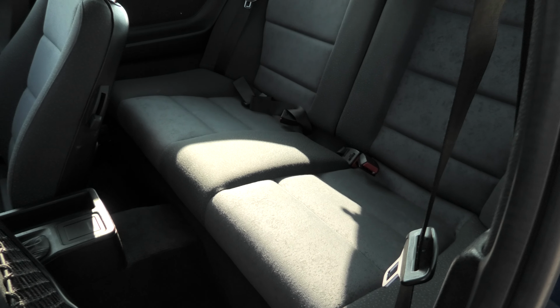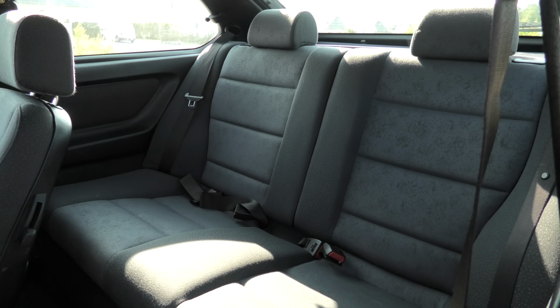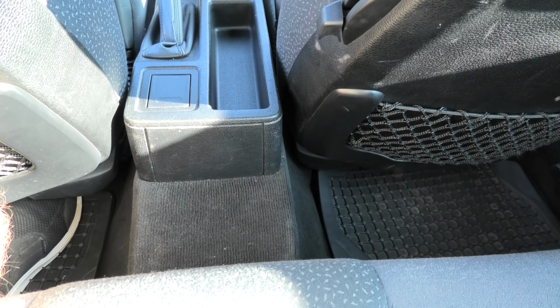Another minor interesting feature is the seat folding mechanism to access the rear seats. In most coupes you do this by pulling a latch on the side of the seat, but the E36 3 Series Compact is different. Instead of only having one latch, you have 2 on the passenger side, so that you can fold the seat directly from the driver's seat.